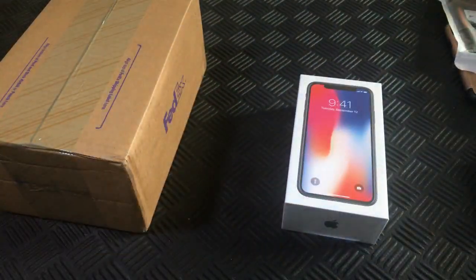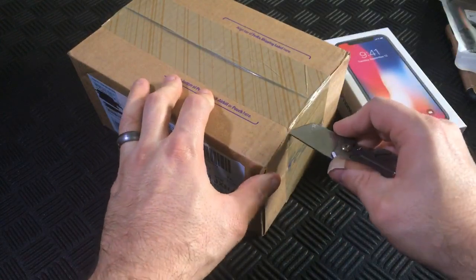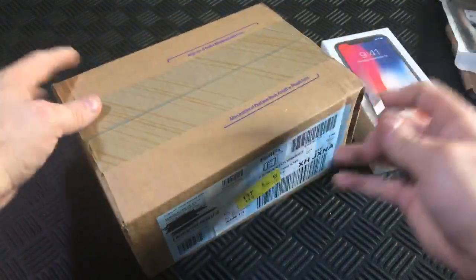Let's see, there's probably some send back stuff. This is through Verizon, and I do the trade-in program. Basically, you never really have to pay for a phone because you just pay your monthly fee and you get a new phone every year. Can't beat that.